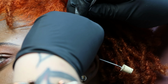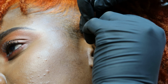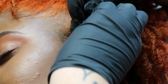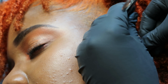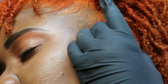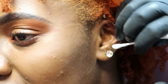Too short. Are you left-handed? Right-handed. Oh god, this is weird. Make sure this is tightened on there for you. It's so cute. That wasn't too bad. Let me wipe it for you.